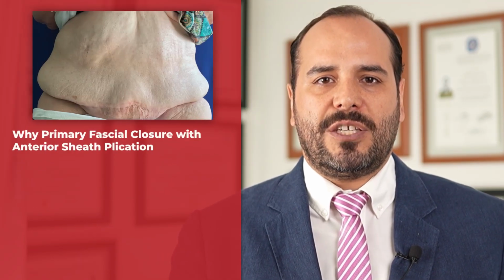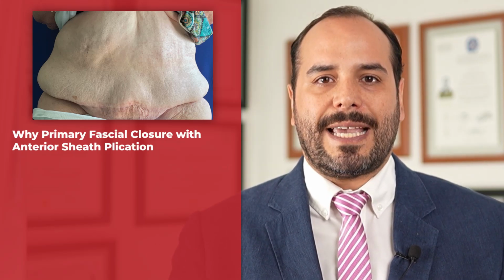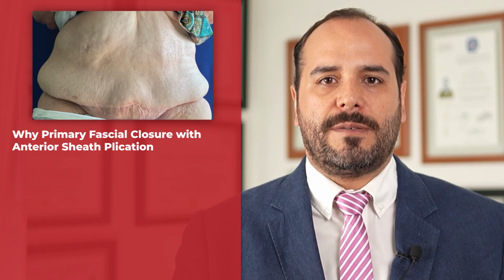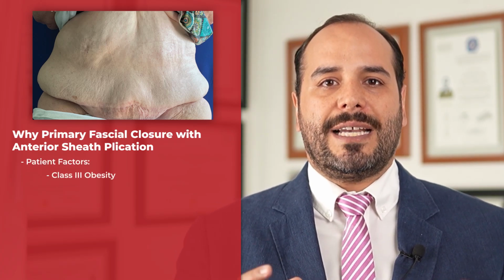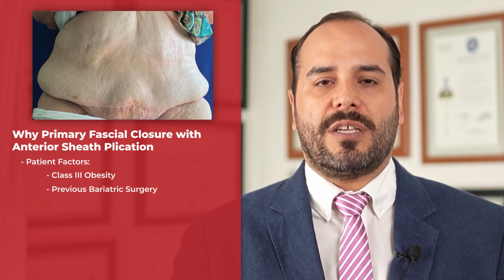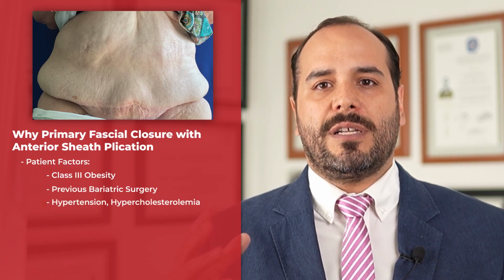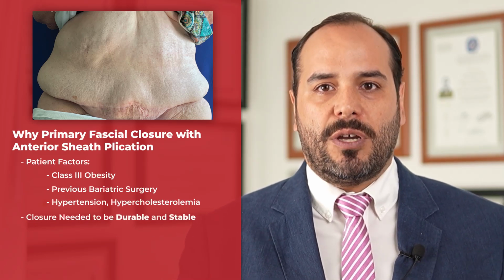In my opinion, the decision to opt for primary fascial closure with anterior sheath plication was absolutely appropriate for this patient, given the complexity of her medical history, including class 3 obesity, previous bariatric surgery, and her multiple comorbidities such as hypertension and hypercholesterolemia. It was critical to ensure a durable and stable abdominal closure.